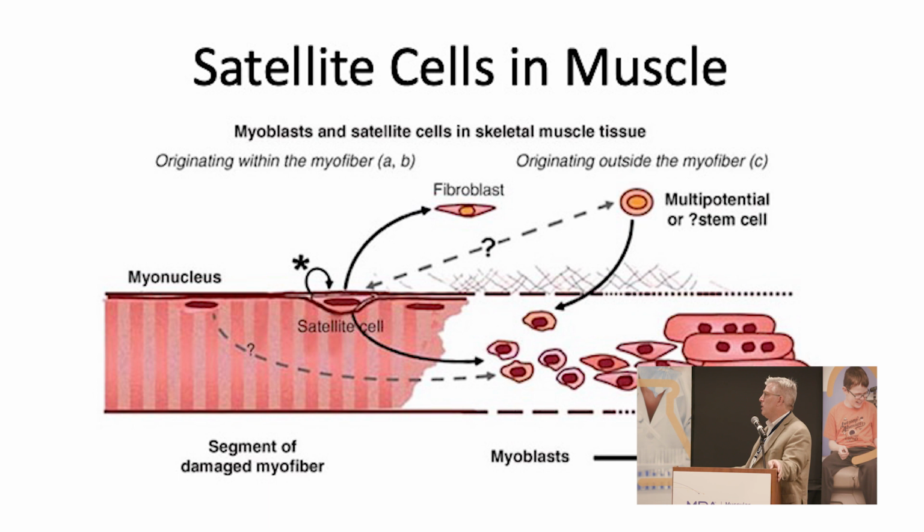So with satellite cells in muscle, here's a muscle fiber. You've got this sort of isolated area of destruction, and there are these satellite cells that lie on the outside of the muscle cell. Those satellite cells can undergo differentiation to precursor muscle fiber tissues, myoblasts, and then what are called myotubes. Those myotubes can cause bridges or repair through that destructive segment. Essentially these satellite cells can differentiate into these multipotential or essentially stem cells. They can differentiate into fibroblasts, which may just cause scar tissue, or they can go down a pathway of promoting regeneration of the muscle fibers.